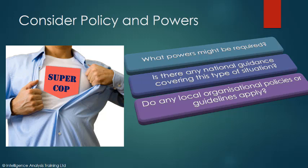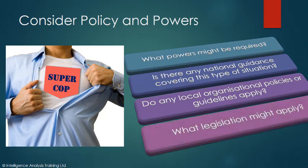It's also important to consider what legislation might apply in a particular situation. Clearly, police officers in particular need to know what legislation is relevant in a particular situation so that they know what offence or offences are being committed and how they might deal with offenders and, for that matter, victims.